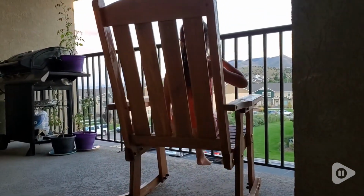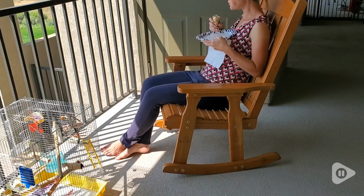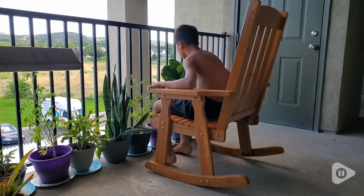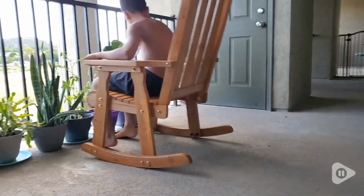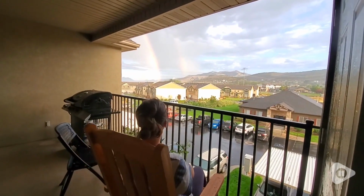I love the fact that it makes almost no noise. It is so cool because I live on a top story and I was really worried and concerned about this rocking chair and the noise that it would make. It is so quiet. This is a beautiful wood and very durable.